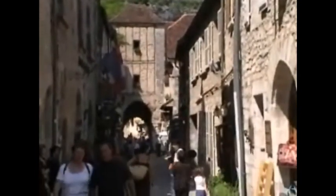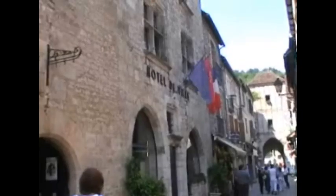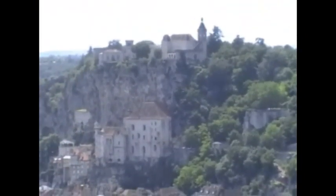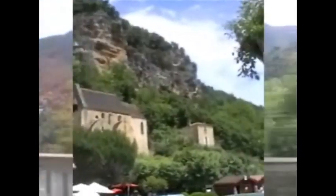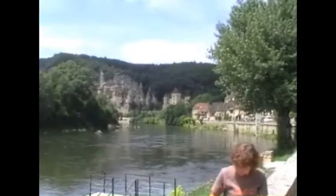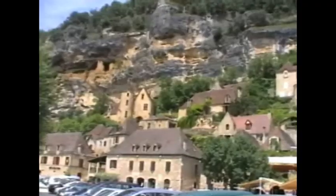Very similar to many of the other towns, with its narrow streets and old houses. Extraordinary place. And then we moved on yet again to a place called Ceriat, which is an old market town, deep in the heart of the Dordogne Valley.